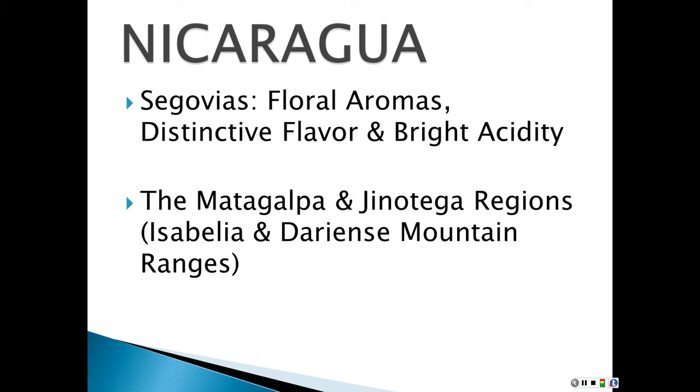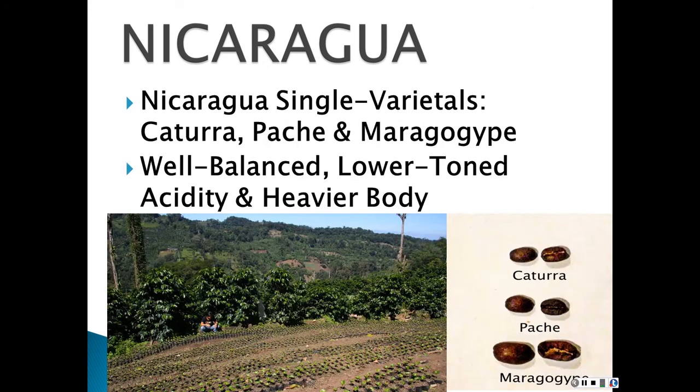Also, these coffees are very well known as fair trade and or organic regions for Nicaragua for coffee to come from. Let's take a look at Nicaragua's single varietals here. If you're going to be taking a look at what kind of coffee varietal, it may be a blending of these three, or it may be one or another, or a blending of two of them. We've talked about Caturra already.